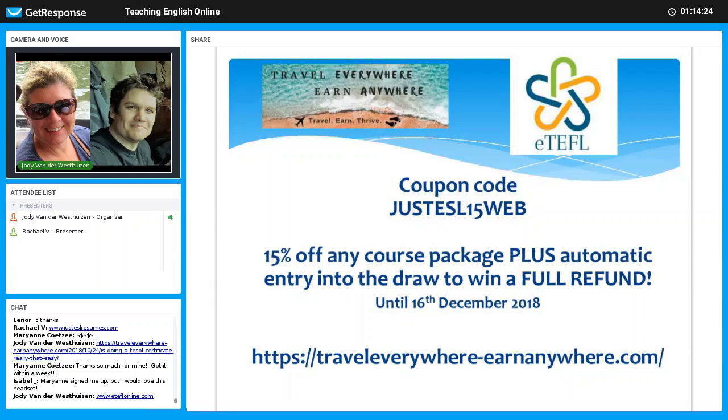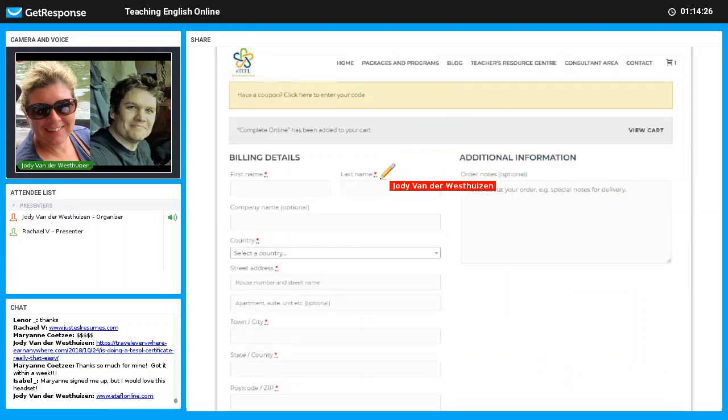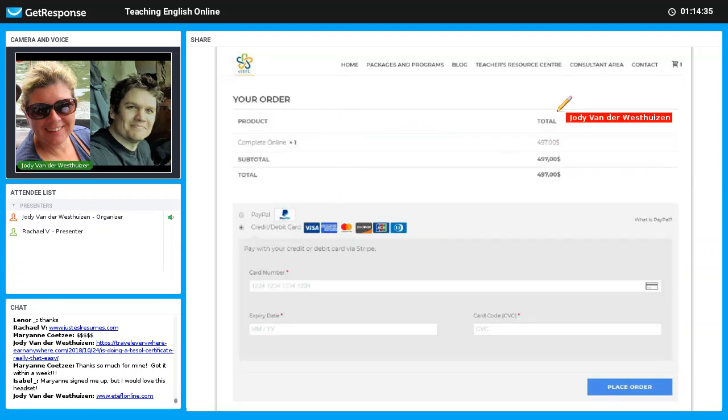You click on that and you enter that coupon code in there, and it will apply your discount, and you'll be automatically entered into the draw for the refund. Your name, your details. At the bottom of that page, you will have a summary of your purchase, and you can choose PayPal, credit card or debit card. Fill in your details and click place order, and that's it. As soon as that payment is cleared, which is usually within 1 minute, you'll immediately be sent an email with your instructions, depending on which course package you've applied for, that will give you all the details on how to begin. And you can get started right away.